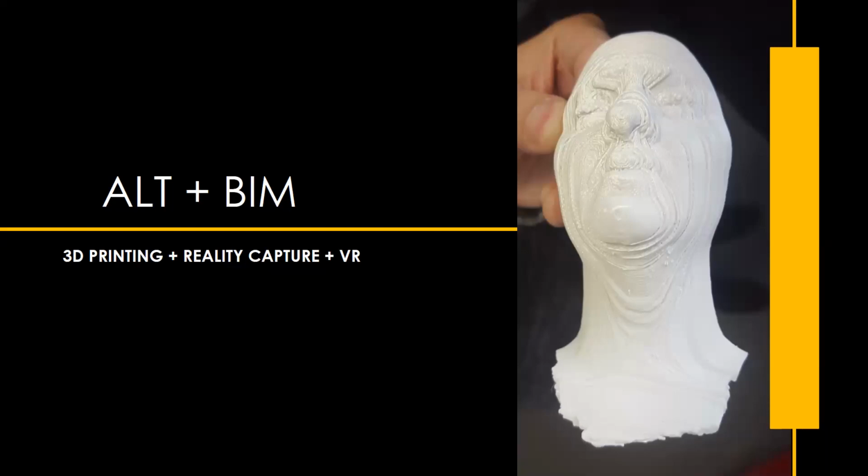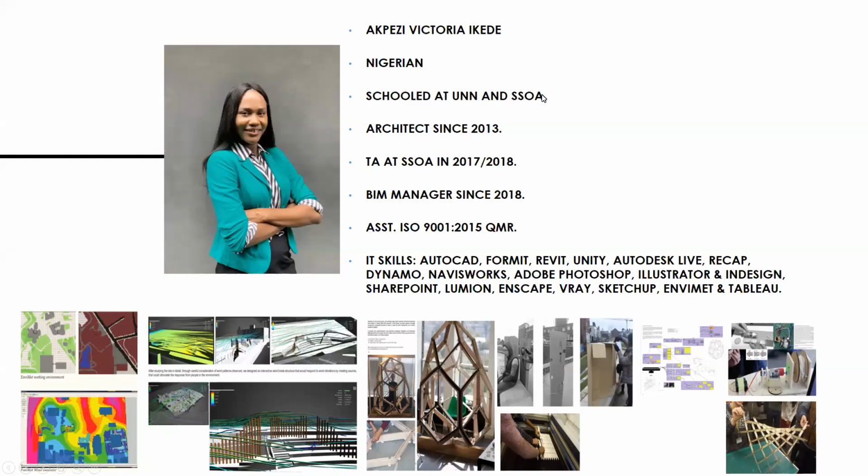Let me introduce myself before I get carried away. So my name is Victoria Ikede. That's my face right there. I'm Nigerian. I did my undergraduate studies at the University of Nigeria, and I did my master's in architectural design at the Sheffield School of Architecture. That's the University of Sheffield in England. I've been an architect since 2013, basically since I finished my undergraduate studies in 2012. And I went for my master's education in 2016. After I completed my course, I started working at the university as a TA, a teaching assistant.